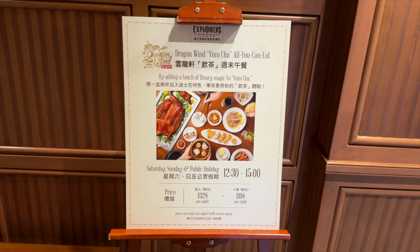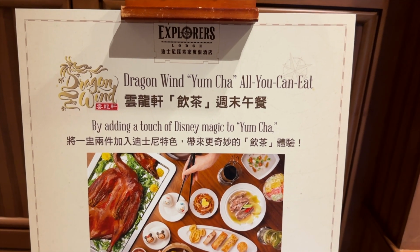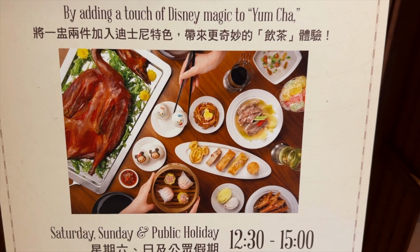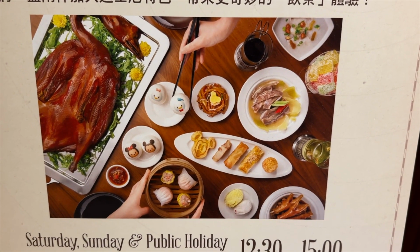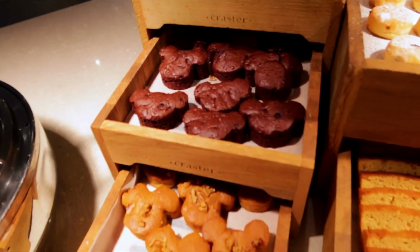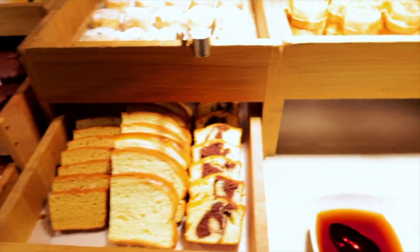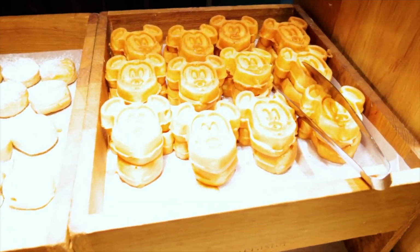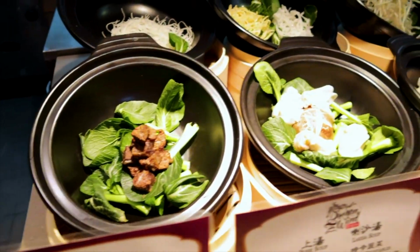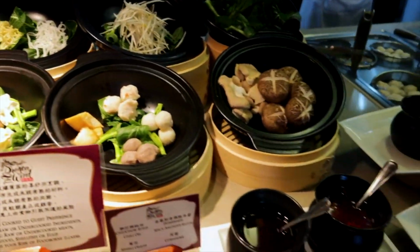And then the other main sit-down dining option is Dragonwind. This is going to be more Chinese-inspired fare, but it is a very large all-you-can-eat buffet. For the buffet, Jeff and I went to breakfast and we could not believe the variety of things that they had available. Of course, they had some Mickey-shaped food items, even including some Mickey waffles, but they also had a lot of pre-made items that you could pick up, and they also had some made-to-order items as well.